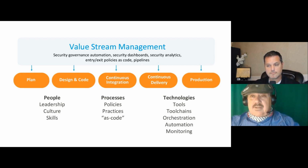And finally, all the different technologies, because value stream management can ingest and interface with different tools and toolchains across different pipelines, orchestrate those, automate processes that may be difficult to automate without it, and provide monitoring and analysis. So to me, value stream management really has a key role to play in this game of security, and I think it's underutilized so far. I think we're going to see a growth in the application of value stream management and security. I agree. I think that's why we're doing this.